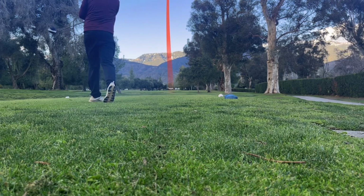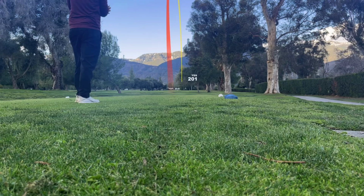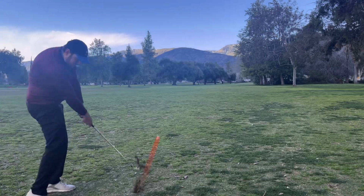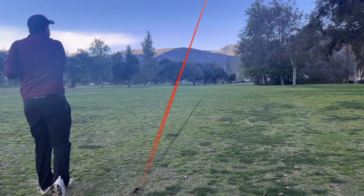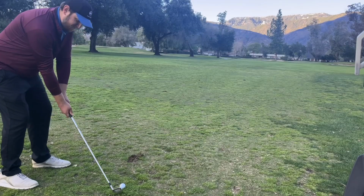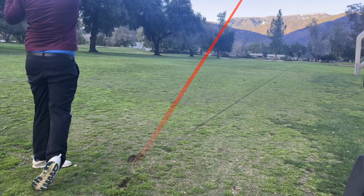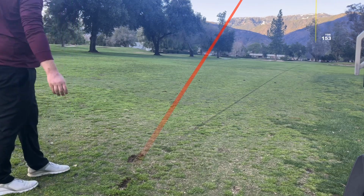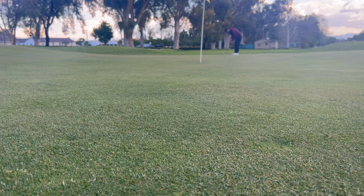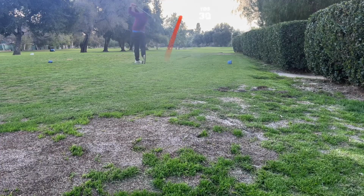An absolutely popped up drive here. Literally took a divot with my driver. It only went about 200 yards or so. So we're going to have to lay it up again. Nice little 5-iron. Now I got a little 7-iron still into this par 5. Just kind of short right on the green, but a ways to go. Finally give a nice, decent lag putt this time, and we'll go ahead and tap that in.